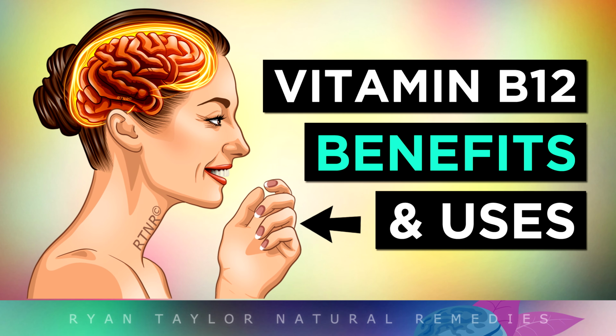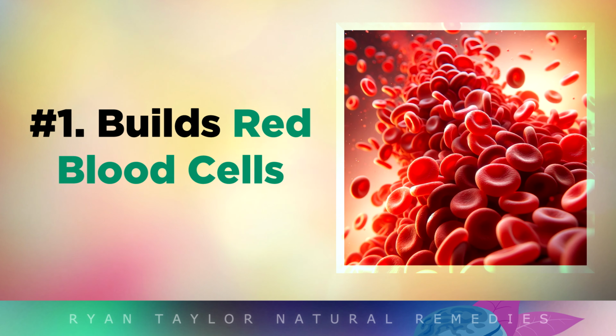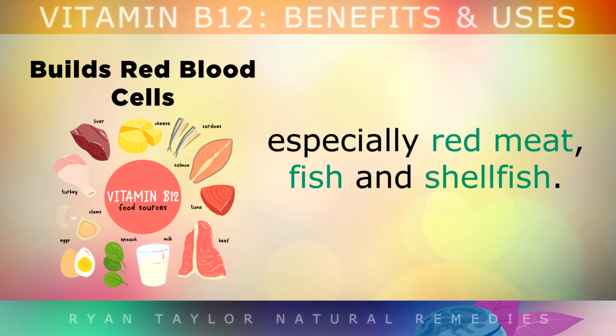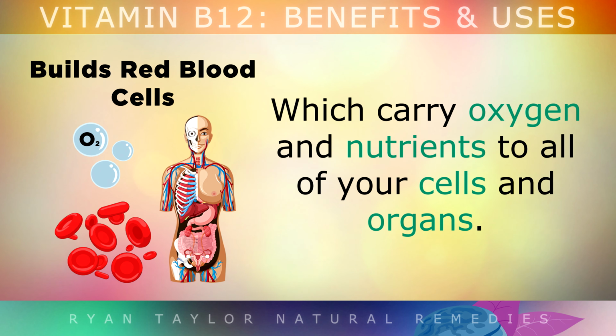14 important health benefits of vitamin B12 and how to prevent a deficiency. 1. Builds red blood cells. Vitamin B12 is a water-soluble nutrient found in many different foods, particularly red meat, fish and shellfish. This is very important as it helps your body to build red blood cells, which carry oxygen and nutrients to all of your cells and organs.